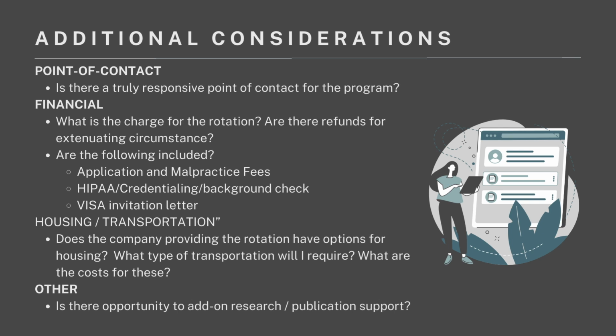What are the options? Is there anything that's provided by the company that I'm doing the rotation with, or do I have to find my own housing? How does that work? Where have other students lived? And then furthermore, what's the transportation? Is the housing right on the campus of the hospital so I can walk? Do I need to rent a car? Can I take public transportation? What's the situation?